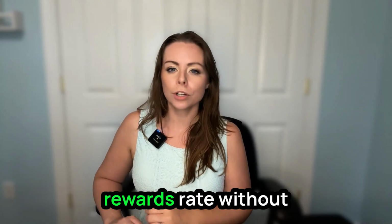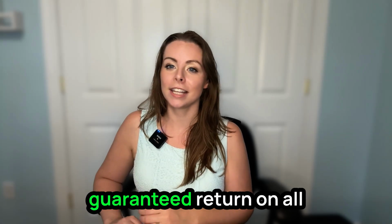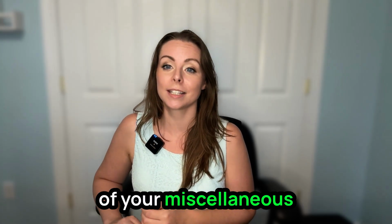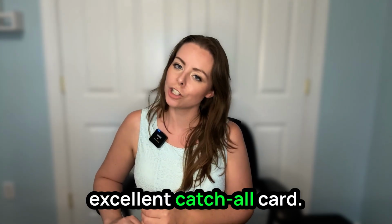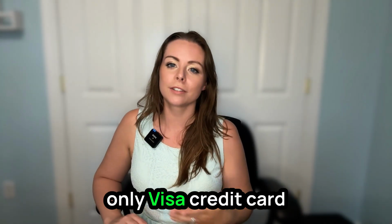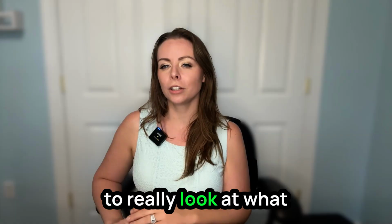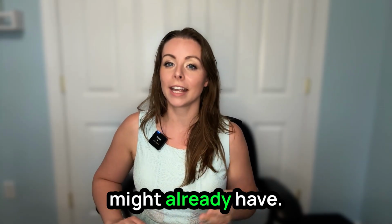You want a great rewards rate without tracking categories. You want a higher guaranteed return on all of your miscellaneous spending, making it an excellent catch-all card. You shop at Costco warehouses where only Visa credit card is accepted in store. I think it's important to really look at what other cards you might already have.